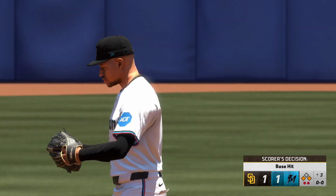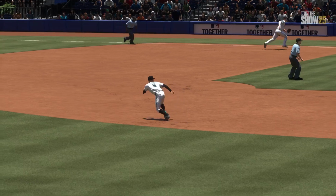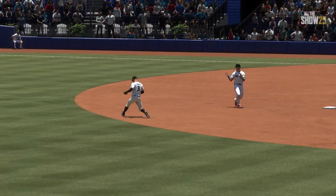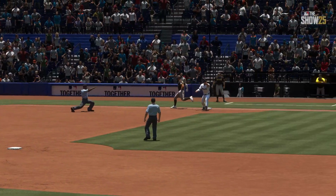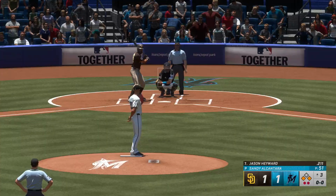Tough play on a nice forehand stop. Had to be perfect right there with the exchange and throw to get the out, but looked like he had to dig into the glove a little bit more to get a good grip. Close play, but that little extra time on the transfer made all the difference.